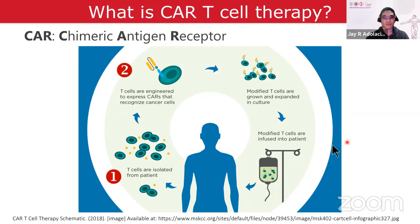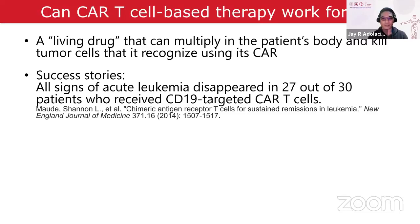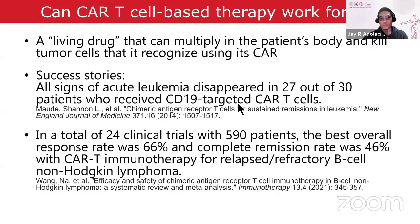As such, it's known as a living drug, as it's made of cells, and it's able to multiply in the patient's body and kill the tumor cells that it recognizes using that synthetic receptor. There are a lot of success stories with this kind of therapy, involving blood cancers and cancers involving the lymphatic system. One thing we should take note of in these cases is that these are patients that failed primary treatment, which is chemotherapy. So essentially for these people, immunotherapy, CAR T cell therapy, served as a lifeline.